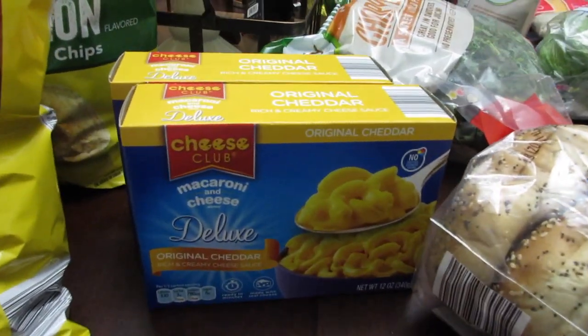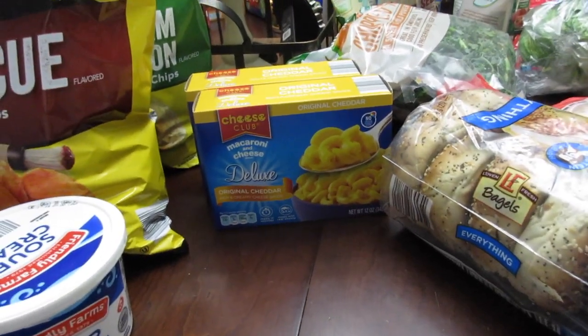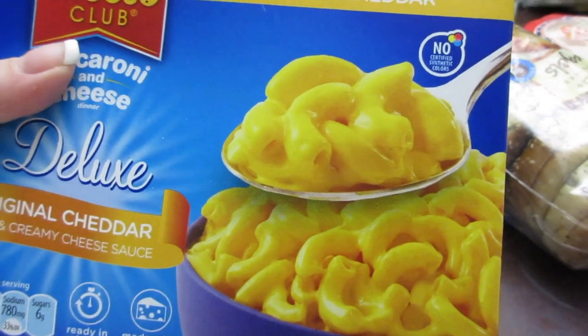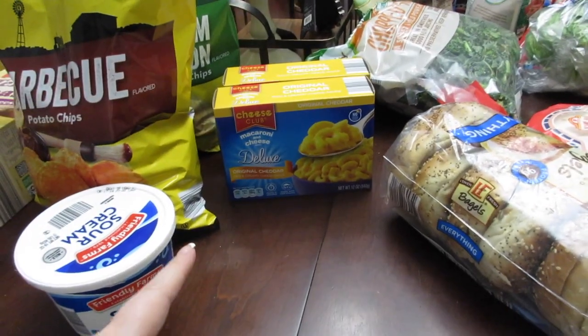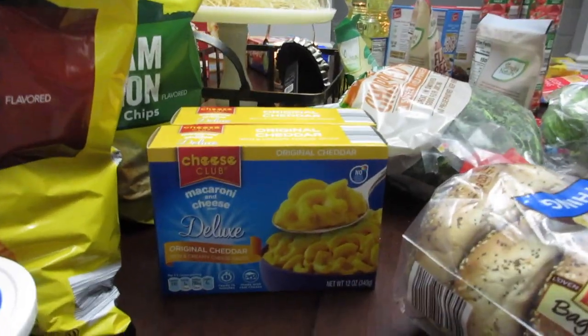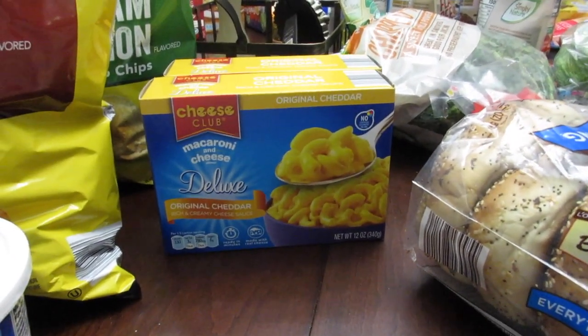Went ahead and got these. They are basically, I thought they were like the Velveeta noodles. Well, oh well. They're kind of like Velveeta, I guess you could say, but they're the Aldi brand.